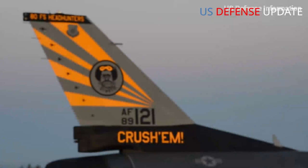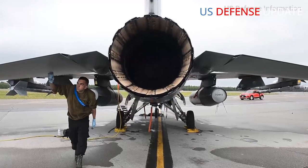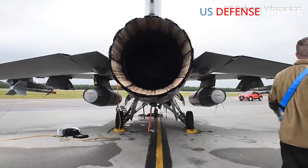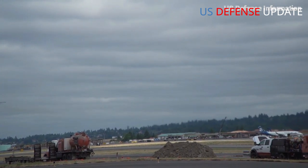The requirement for a sub-5th-generation fighter isn't set in stone yet, but the Air Force will make up its mind by 2023. Given that the Air Force recently admitted to designing and building its secret 6th-generation fighter jet in just 1 year, it could build a plane like the F-36 fairly quickly.